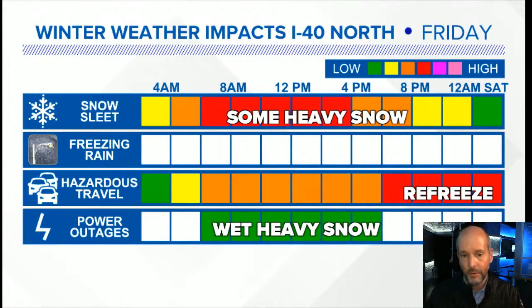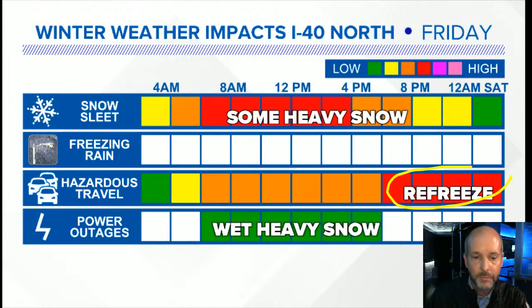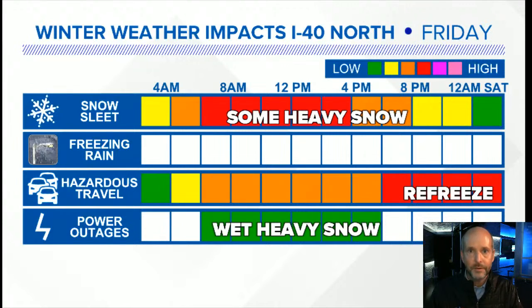You just got to go slower. Now, the real issue will be the refreeze, because unlike the Charlotte area, which will be black ice, this could be like a glacier, because you could have slush on the roads that freezes solid tomorrow night and becomes really slick. And what about power outages?